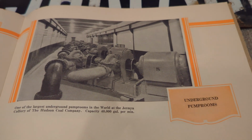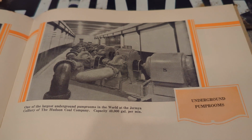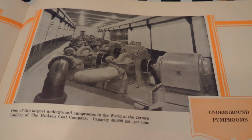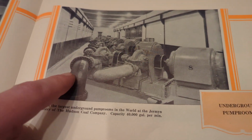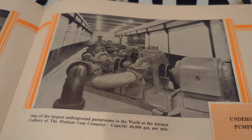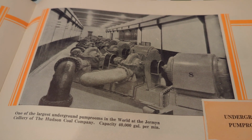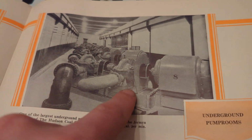Underground pump rooms. One of the largest underground pump rooms in the world at the German colliery of the Hudson Coal Company. Capacity 40,000 gallons per minute. And this is definitely underwater now. So this was in the mine, deep underground itself. Look at those pumps. I can guarantee that this is forever flooded.